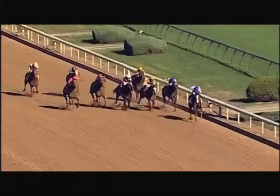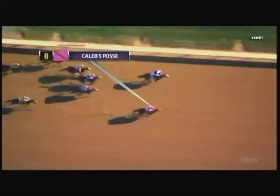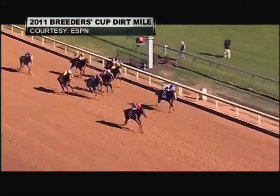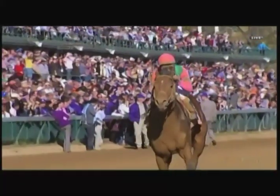Comes Caleb's Posse in the pink cap on the grandstand side. He looks like he's just jumped in at the quarter pole. He just trained up to the Breeders' Cup perfectly, eating everything, hitting the workouts just the way you want him to, and just was a great day for us. And Caleb's Posse strides right on by, and he's gonna romp in the dirt mile.